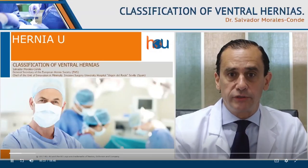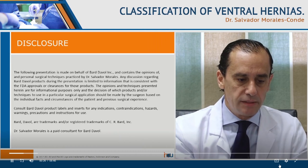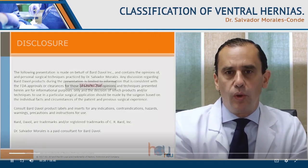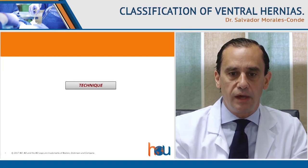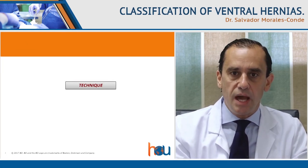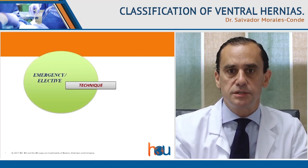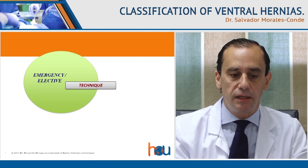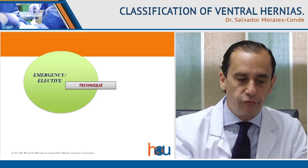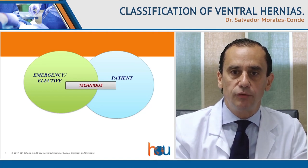The topic we're going to cover today is the classification of ventral hernia. Those are my disclosures. So when we decide to perform a ventral hernia repair and we have our technique decided, we have to tailor our approach depending on the circumstance. It's not the same to have a patient in an emergency setting as in an elective setting. Of course, we have to decide what technique we are going to use depending on the type of patient we are going to have.